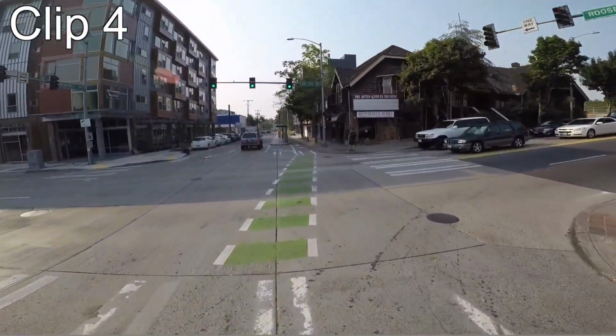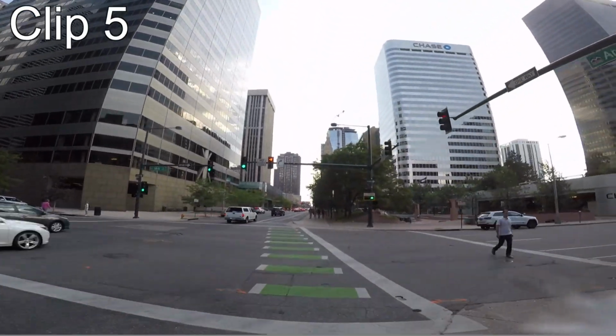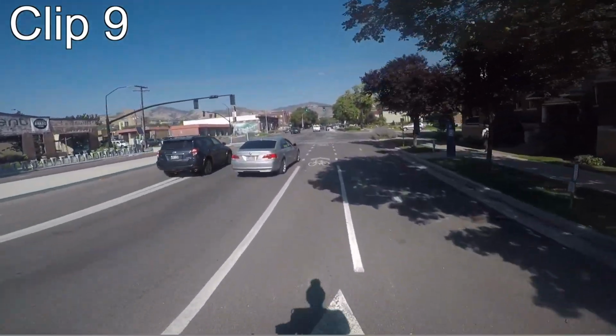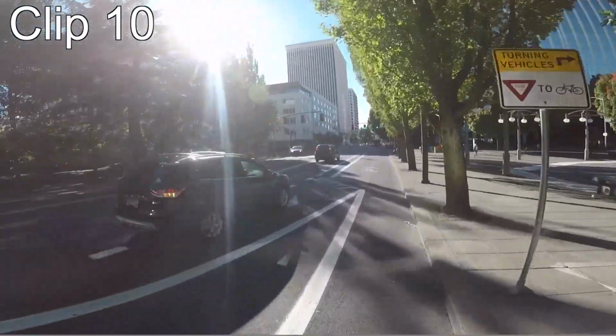The study captured in-person, first-person video of cyclists riding through these intersection types, interacting with cars in a controlled clip. We showed those clips to a broad range of people from Portland, Maryland, and Minnesota, and asked them to rate their comfort riding through these clips.